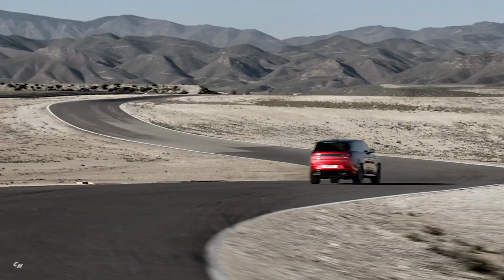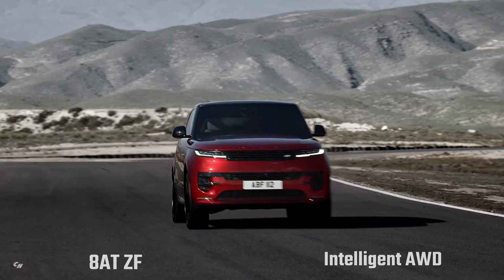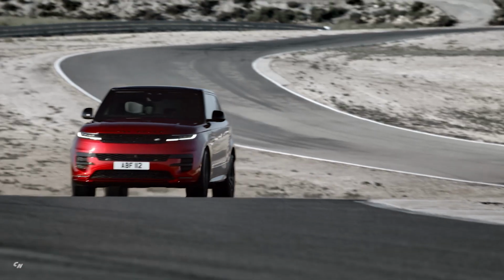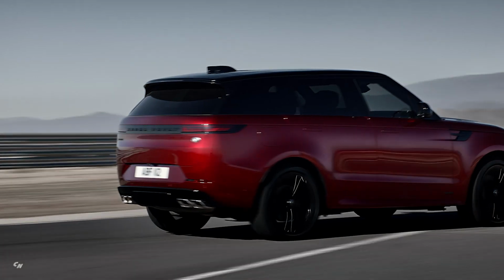All new Range Rover Sport models are fitted with an 8-speed ZF automatic transmission and intelligent all-wheel drive, which is designed to intuitively anticipate where traction is required, efficiently engaging to help provide the most effective progress in various conditions.